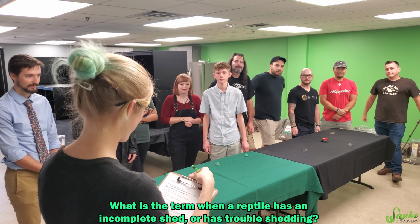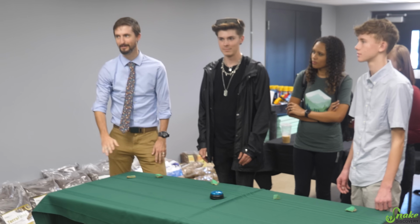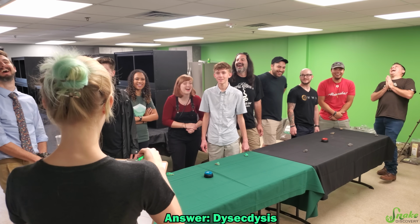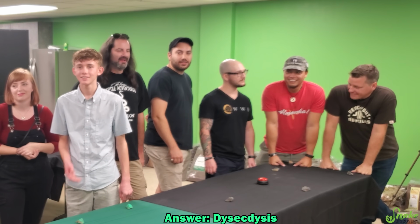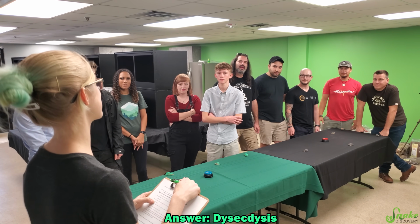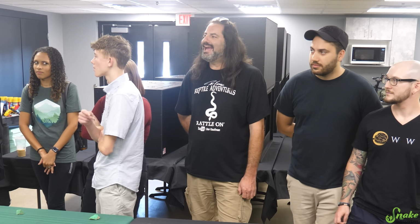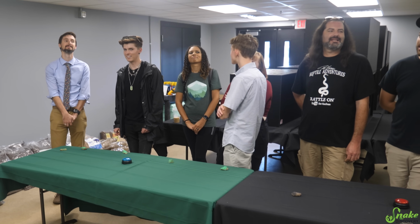What is the term for when a reptile has an incomplete shed or has trouble shedding? In the hobby, usually stuck shed. The official term for it. Okay, guys, anyone got it? Clue for this one. All right, clue, please. Your clue is the term for shedding is ecdysis. So what's the term for having trouble shedding or incomplete shedding? Bad ecdysis. You're close. It's dysecdysis.